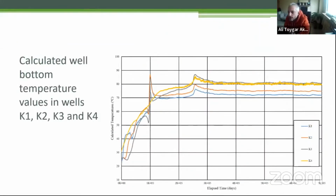The model has been run for about 700,000 days, and this figure shows the calculated bottom well temperatures for the wells. After 300,000 days, the calculated temperature values stabilized. This means it reached its stabilized values after a while.